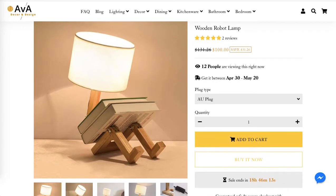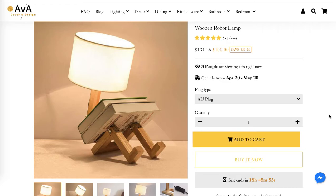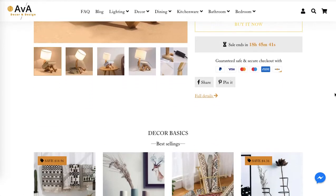I'm not sure if this kind of shaking add to cart button really suits your branding, because so far I had an impression you have a very upmarket premium feeling. This kind of button matches more a deal website, a discount website, and it doesn't really match your premium branding. So think about not using this kind of way of promotion.